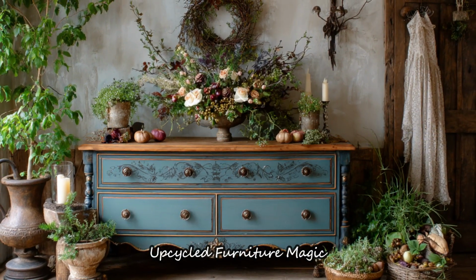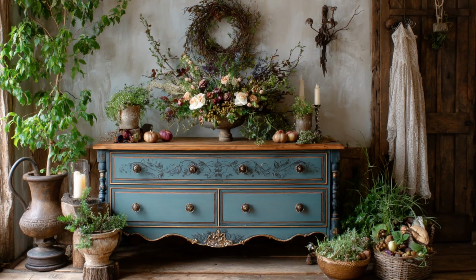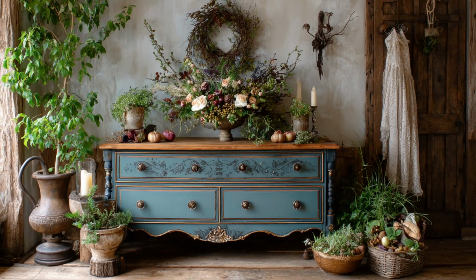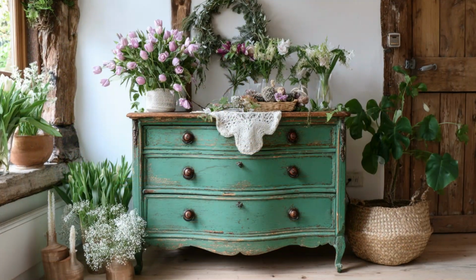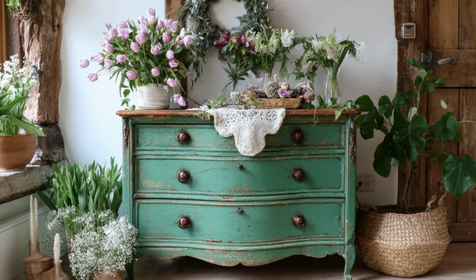Don't overlook old furniture at thrift stores or garage sales. A worn-out dresser can be transformed with a coat of chalk paint, new knobs, or even wallpapered drawer fronts. Suddenly, a forgotten piece becomes a stunning statement in your home.